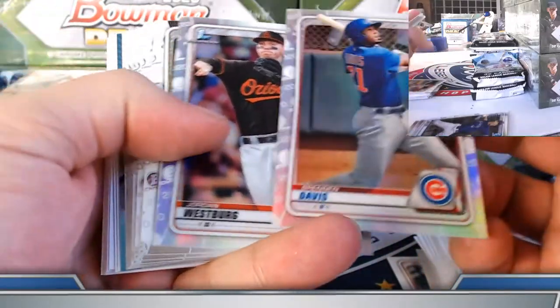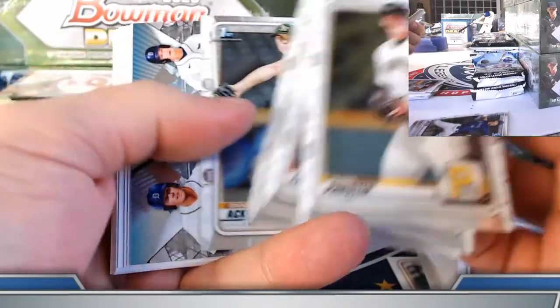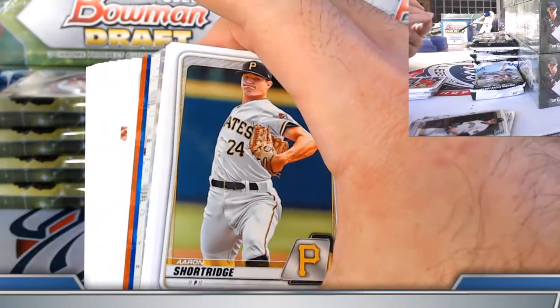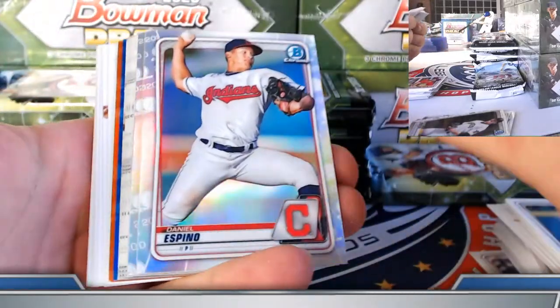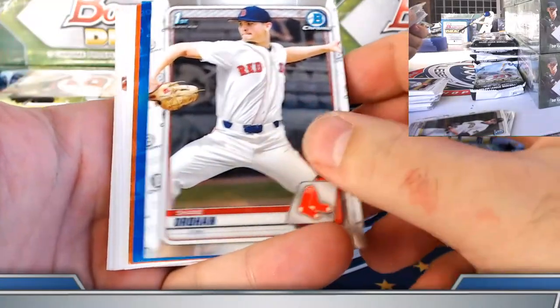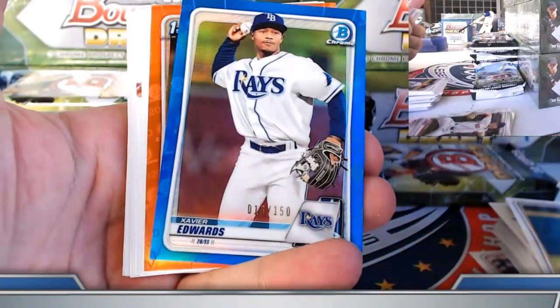Brandon Davis, Jordan Westberg, refractors. Yes, good color. Orange, possibly an auto coming up. Let's see it. Spino and Cole Henry, refractors. Blue refractor on top to 150. Xavier Edwards, and the first Bowman.